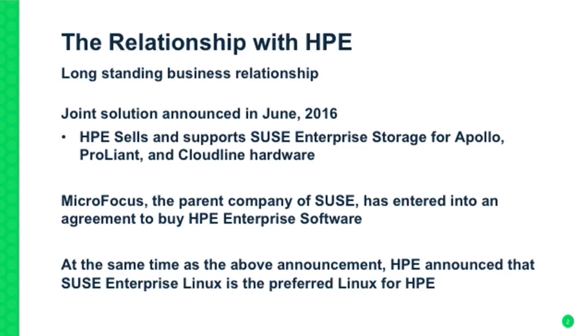I think everyone has heard this by now. Micro Focus, the parent company of SUSE, has entered into an agreement to buy enterprise software from HPE. This is an agreement, it's not closed, there's a bunch of stuff going on for a long time. That's all I know, so don't ask, because I can't tell you any more. But at the same time as the announcement, HPE also announced that SUSE Linux Enterprise was the preferred Linux for HPE, and there was going to be further collaboration. We still don't know what all that means, but we got some preview in the keynote yesterday that there's a lot more going on than any of us are aware of, which is cool.